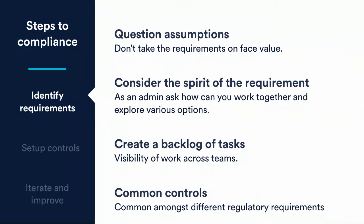Create a backlog of tasks for visibility across the team. And as I mentioned earlier, all these various regulatory requirements will have some common controls.